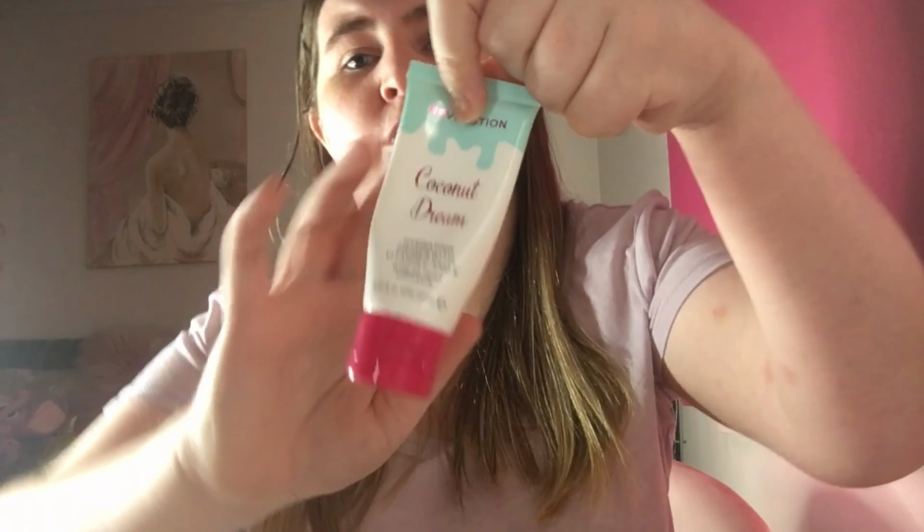I'm going to fast forward this bit, doing all my highlight and everything like that, because I used to do long videos with a full face of makeup, but it was like 20 minutes long and I don't think you guys would sit through me just doing my natural face, because it is just normal face product. But these are the products I will be using.